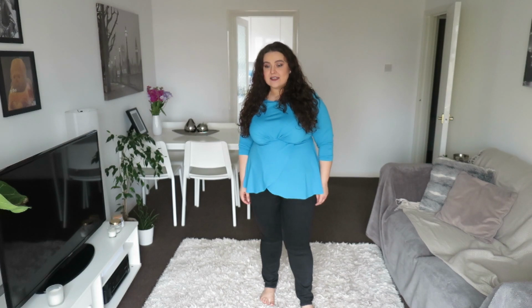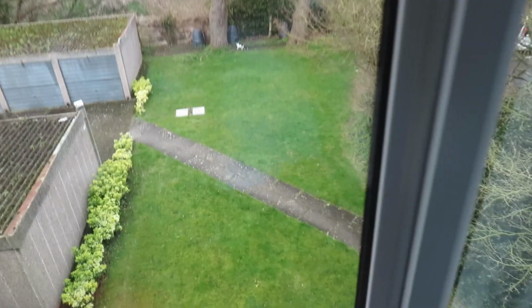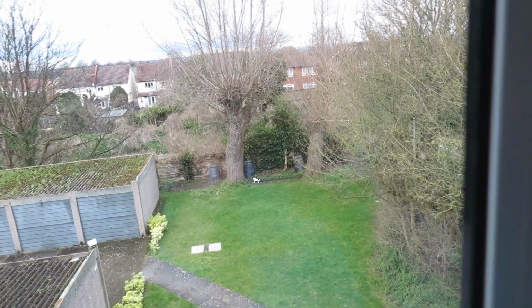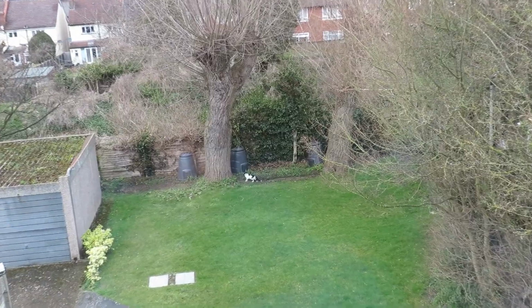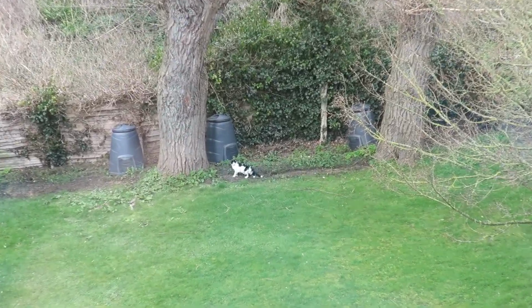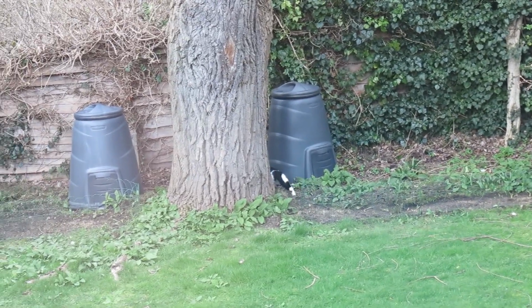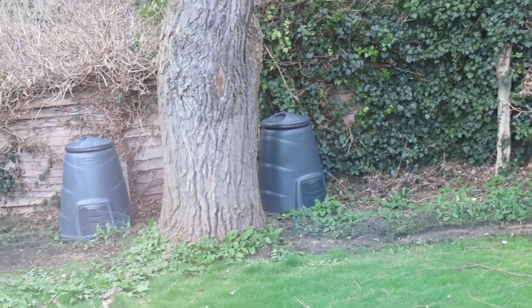I mean, it's not, oh my god, there's a cat. There's a black and white cat. Do you want to see the cat? Let's look at the cat, shall we? There's a cat in the garden. Zoom in on the cat. Hello. Where are you going? Okay, it's gone now. Alright, well, that was the cat.